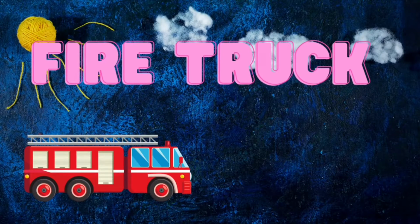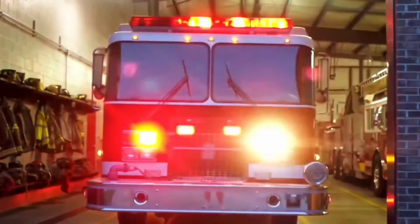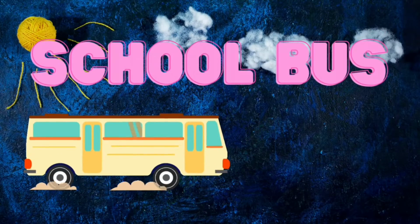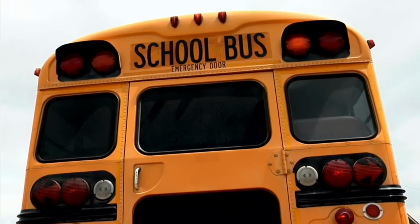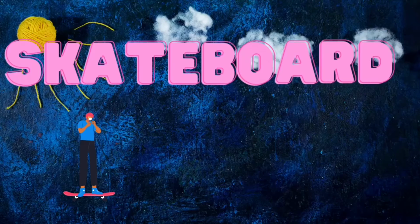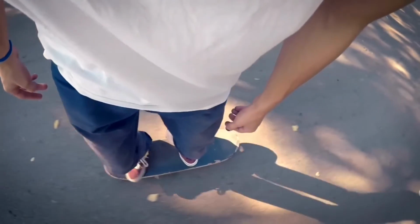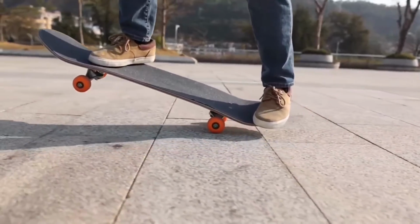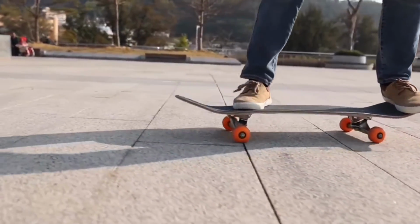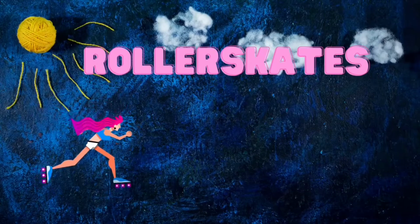Coming in to save the day, it's a fire truck. Here to take you off to learn, it's the school bus. A fun way to get around that looks super cool, skateboards. With wheels on your shoes, you can go real smooth. Roller skates.